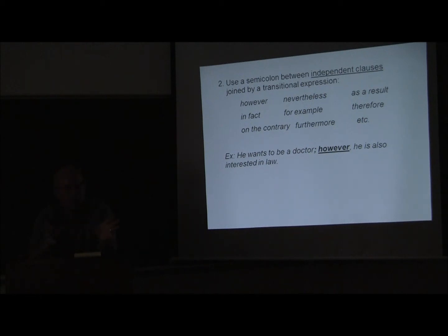One idea, then we have this transition, which gives us an idea of how the next thing is related to it. Like "however" means that it's sort of opposite to. Sort of like "on the contrary." "On the contrary" and "however" sort of do the same things. He wants to be a doctor; however, he is also interested in law. And we separate those two things with the semicolon because they're very related, those two sentences.